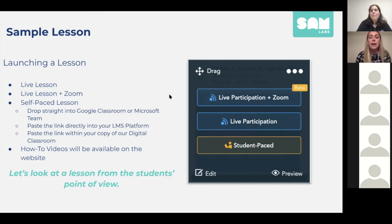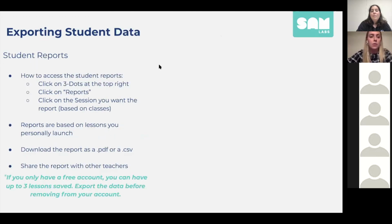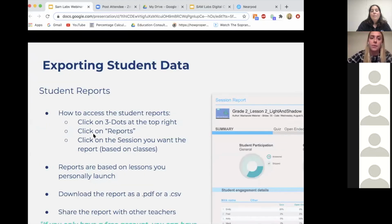So if you're looking for live instruction, you can do this live participation offering or the live participation plus Zoom, which is new. It basically streamlines the Zoom process so you don't have to share out the Zoom link and the Nearpod link. Really awesome. Or there's the self-paced or the student-paced as Nearpod calls it. I'm going to show you how you can assign these to your classroom in just a second when I go into Nearpod. We do have how-to videos in the digital classroom around how to do all of these things. So if I'm speaking too quickly and I don't share something, those are available as well.